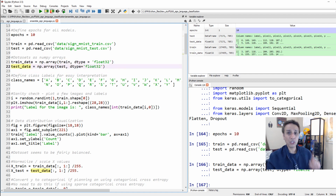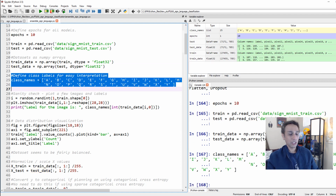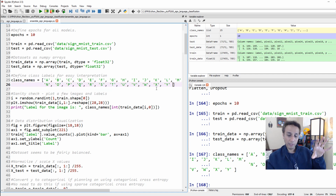And as you can see, the first column represents the label 0 through 24, and everything else is our image, which means, first of all, let's define the class labels or class names as A through Y, because it makes it easy when we plot our images to see, oh, this is Y, this is T. Otherwise, if it's alphabet number 17, I'm not good at finding out what exactly that means.